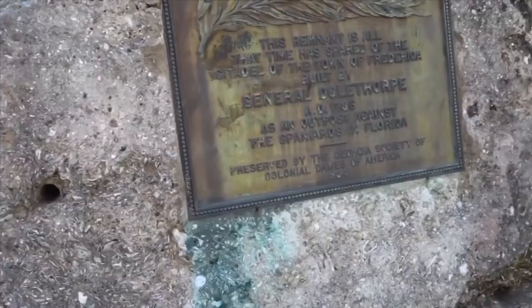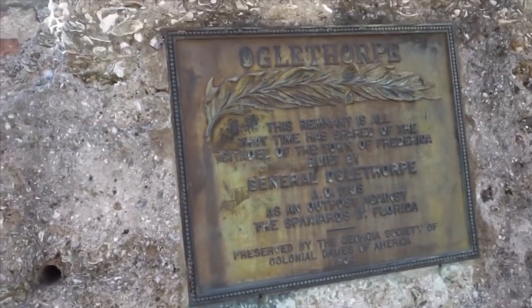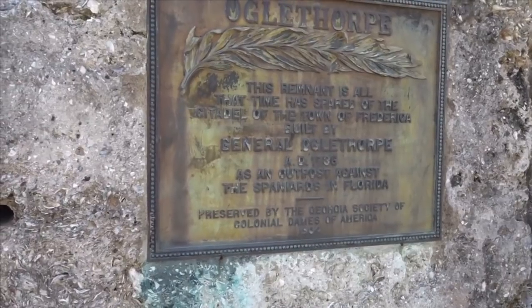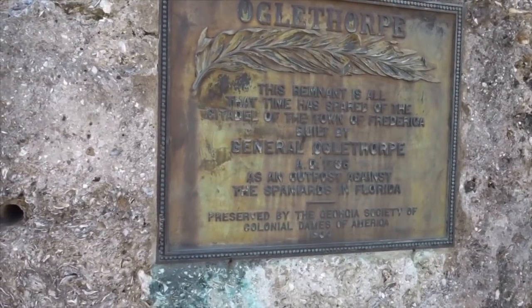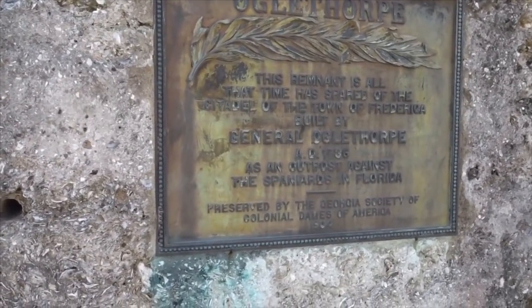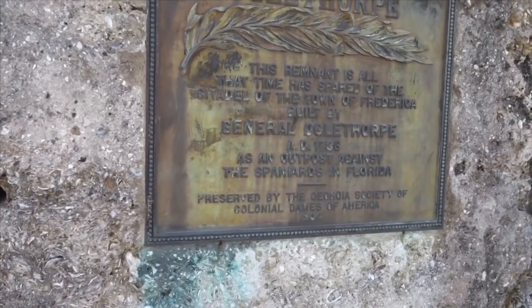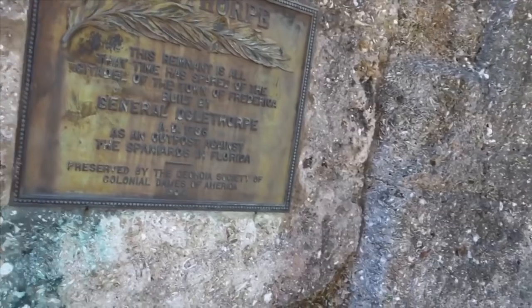So, take a nap. This remnant is all that time has spared of the citadel of the town of Frederica, built by General Oglethorpe, 1736, as an outpost against the Spaniards in Florida. That's Colonial Dames of America. Yeah. Okay. That's pretty cool, guys.